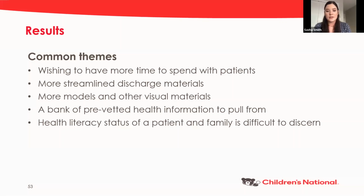They also stated that the health literacy status of a patient and family is very difficult to discern when you just walk into a room. You can't tell by looking at somebody what they are or are not going to understand.